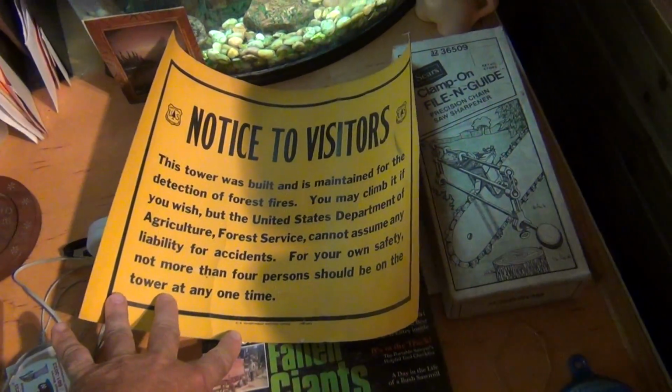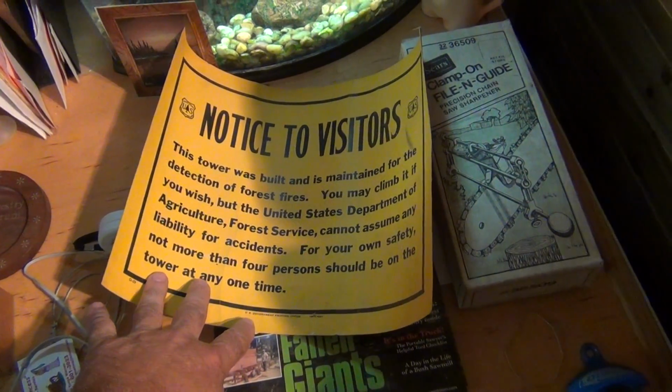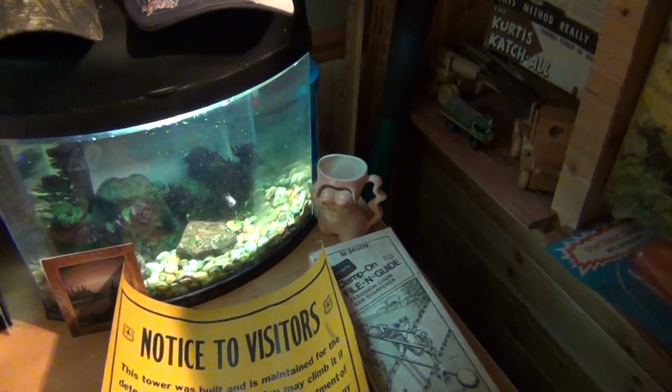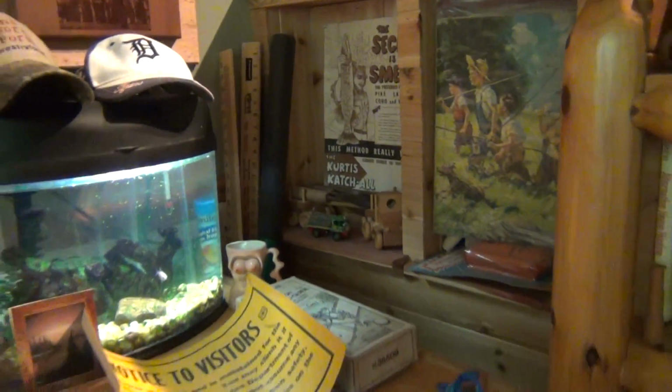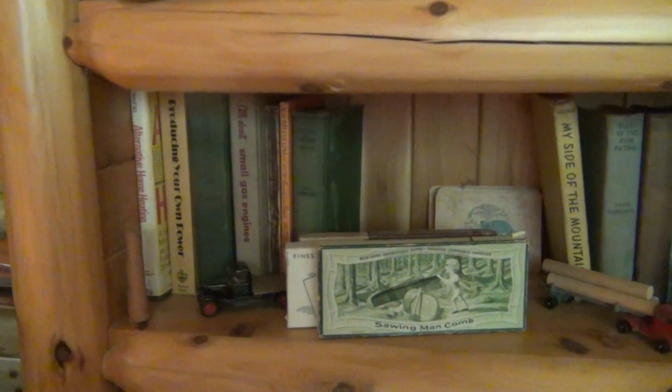Here's an old Forest Service sign for a fire tower that I'm looking to get a frame for before long. Paying no attention to the smut by the fish tank. I love books.